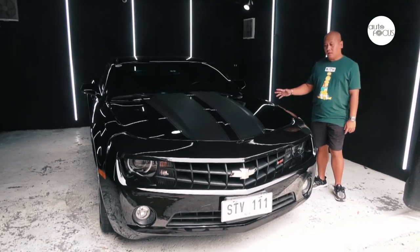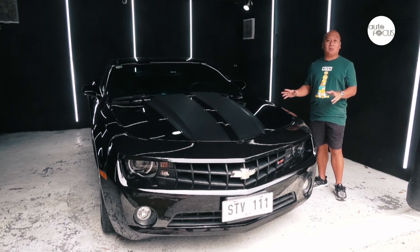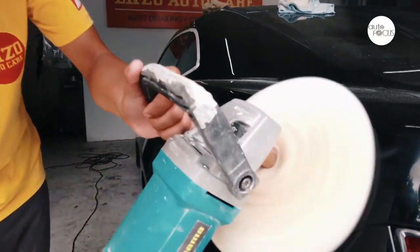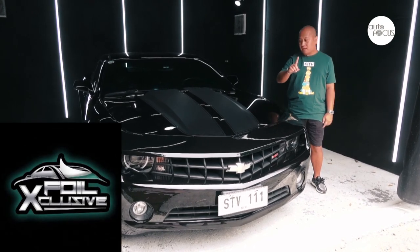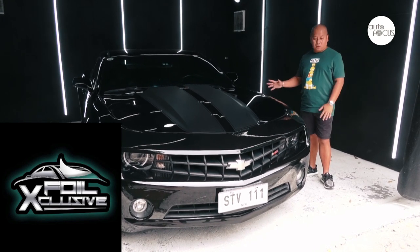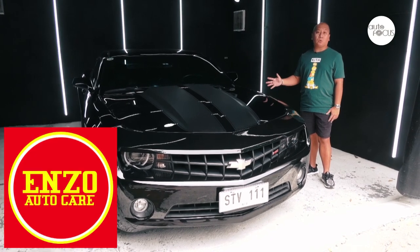For this car, we detailed the car first. The state of the car before was really sobrang dumi. Also with the swirl marks, hindi siya shaded yung parking niya. So what we did with the car first, we detailed the car and then we replaced the sticker. Thanks nga pala kay Foil Exclusive for giving us a new sticker for the Camaro. And then after detailing the car, we put ceramic coating. It's a Black Fire ceramic coating by Enzo Auto Care.